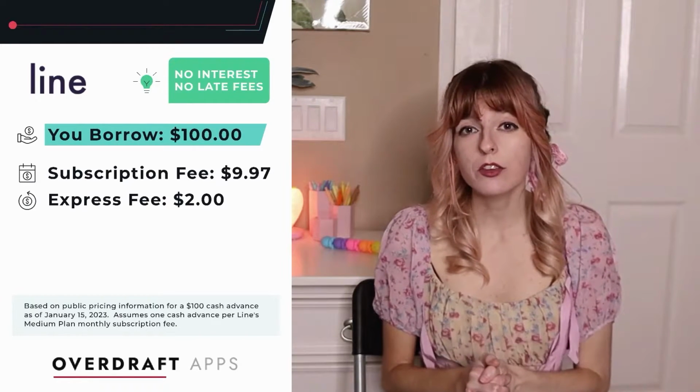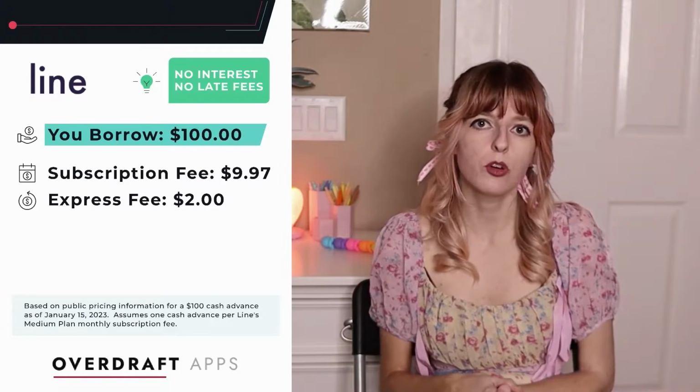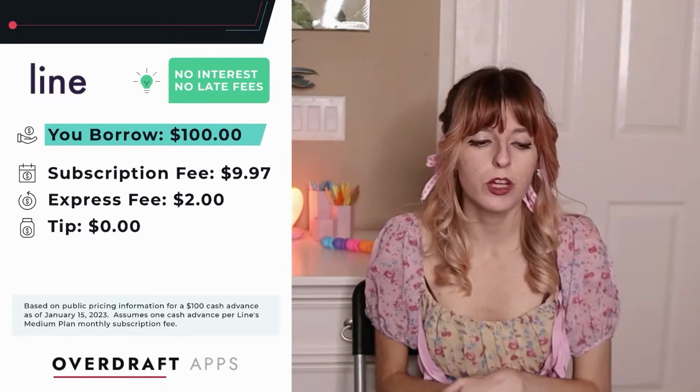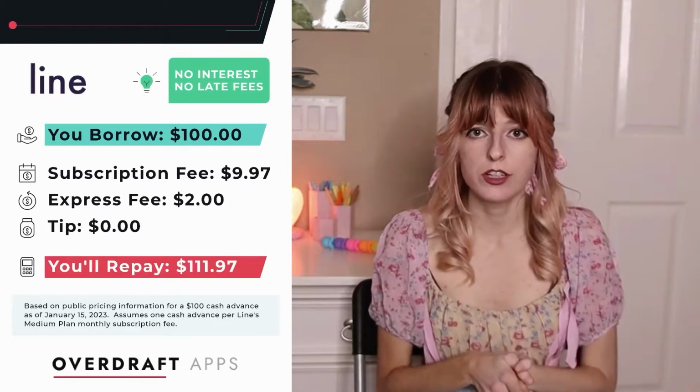You'll also get Line's credit and identity theft monitoring with this plan, and you can get up to $1 million in identity theft insurance. Unlike most of the apps, Line does not ask for any tips, so we don't have to worry about that cost at all. So now let's see how this compares to the 14 other apps.